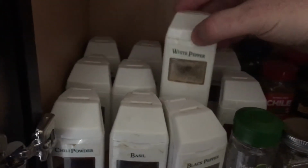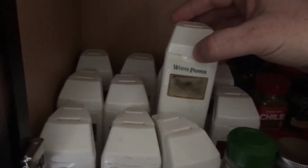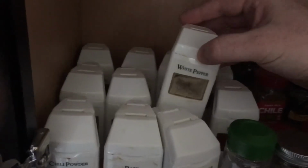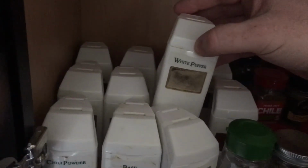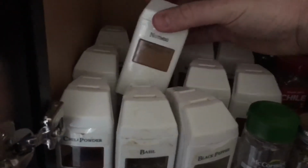And white pepper, pretty self-explanatory. It's real good, and I use that for cream soups, cream sauces, like corn chowder, and what's the other soup I make? Real good cream of broccoli, cream of asparagus soup.